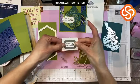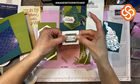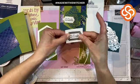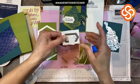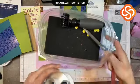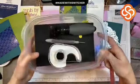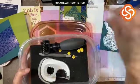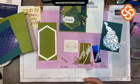So what I'm gonna do is line up my sentiment so it's straight. That's why I like to stamp first and then die cut. So that's ready. And I've got this ready for me too. This is my pokey tool. They don't sell that one anymore, but there is a take your pick tool, so we'll use that. And then there's a die brush. So I have that ready for me.